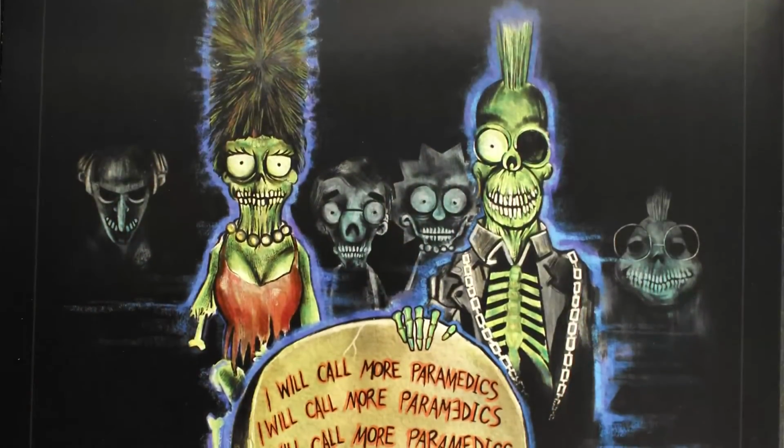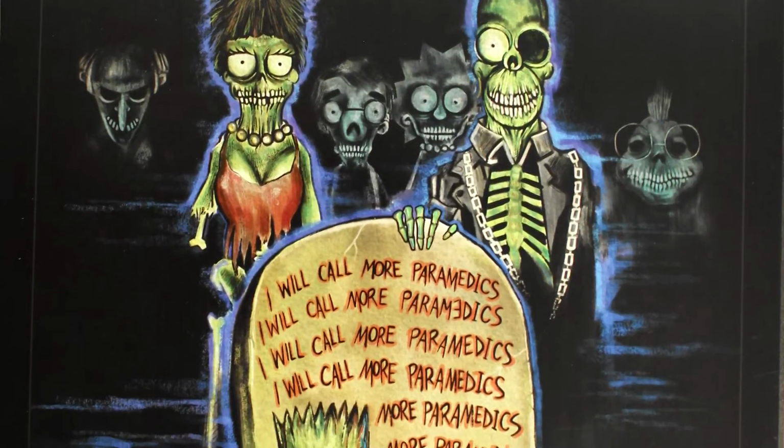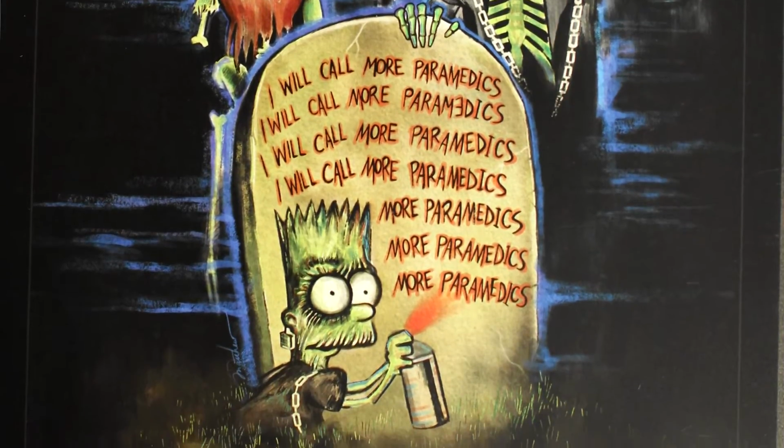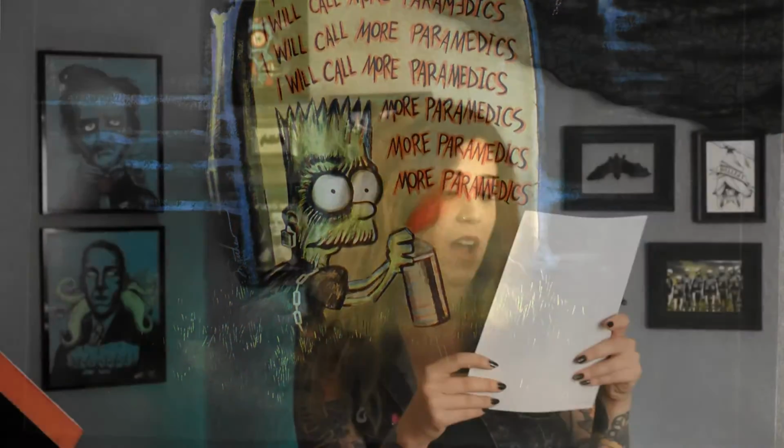And now it looks like an art print, I guess. I believe Treehouse of Terror was being teased with the last horror block from the videos that I saw. So here we've got an art print that's got Homer, Marge, and Bart, and they're set up exactly like Return of the Living Dead. And we've got Bart spray painting on the tombstone, like he writes on the chalkboard. I will call more paramedics because you guys know the reference. I don't know how I feel about this. It doesn't feel like an especially high quality art print.